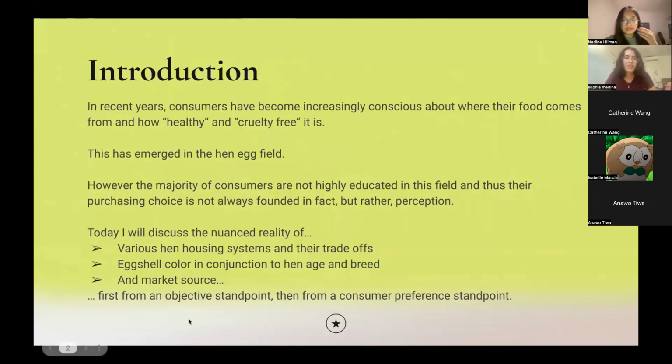So in recent years, consumers have become increasingly conscious about where their food comes from and how healthy and cruelty-free it is, which is something that has emerged in the egg field. Today, I will discuss the nuanced reality of various hen housing systems and their trade-offs, eggshell color in conjunction to hen age and breed, and market source, first from an objective standpoint, then from a consumer preference standpoint, because objectivity and consumer preference are not the same thing.